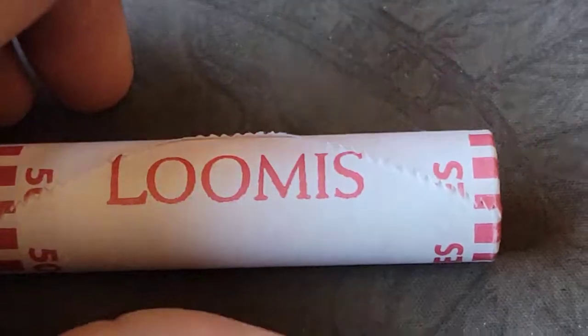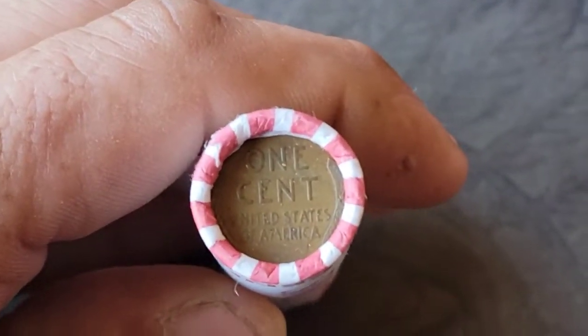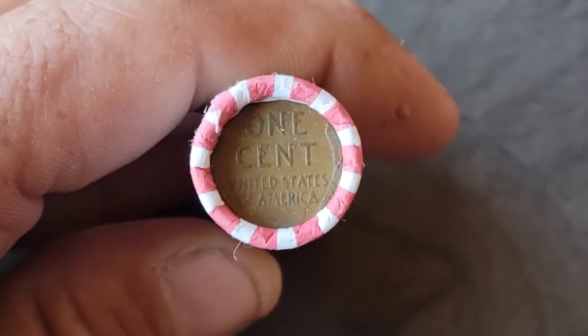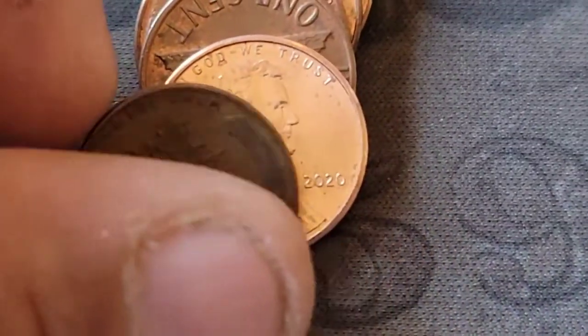Roll 16. We've got our unknown wheat ender. So let's go ahead. We'll crack it open, see if it's got any friends with it. All right. So here we are with our unknown wheat ender.